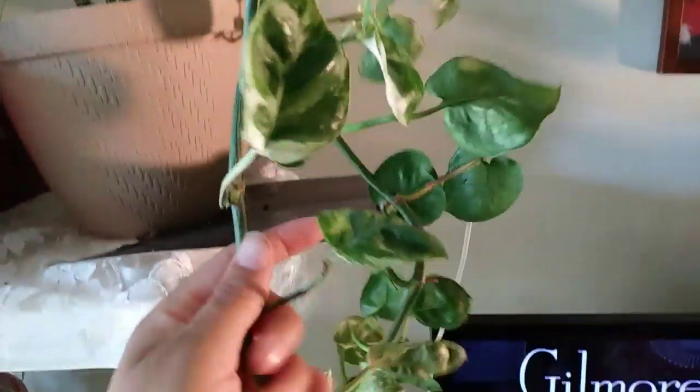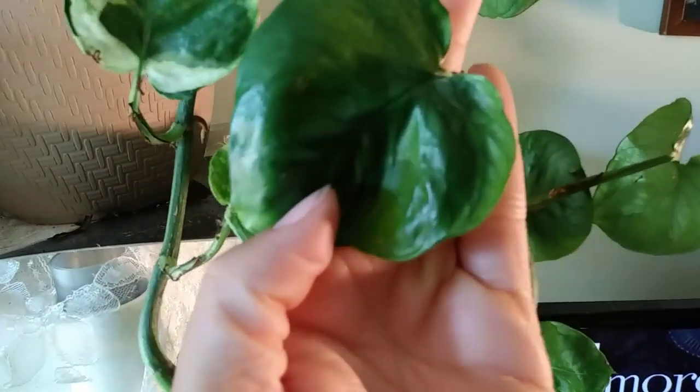This is my other baby. You guys have seen this one already, the one I love too. The pearls and jade that has a reverted pearls and jade. You can't see it here, but it has the exact same patterns, but the patterns are dark green and light green and dark green. So it's like a reverted one.